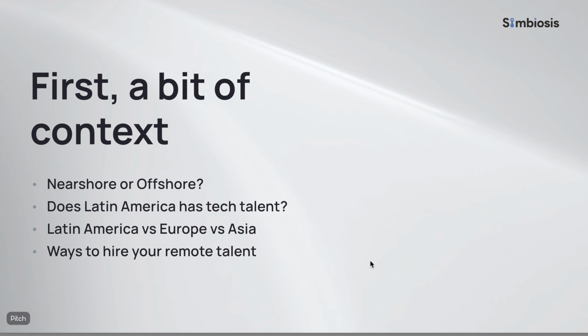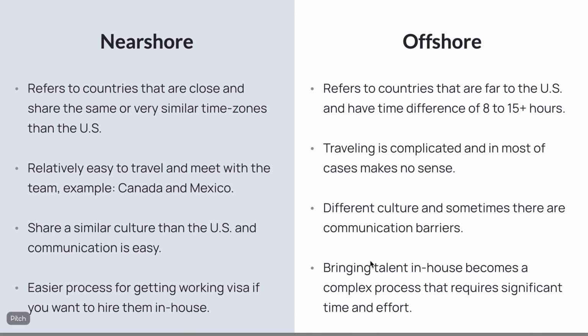So let's get started. And first, we will share a little bit of context on these topics. What is nearshore compared to offshore? Is there actually some tech talent in Latin America? We'll compare this region with Europe and Asia. And then we will recommend some of the best ways to hire your remote talent. So let's get started. First, let's define what's nearshore.